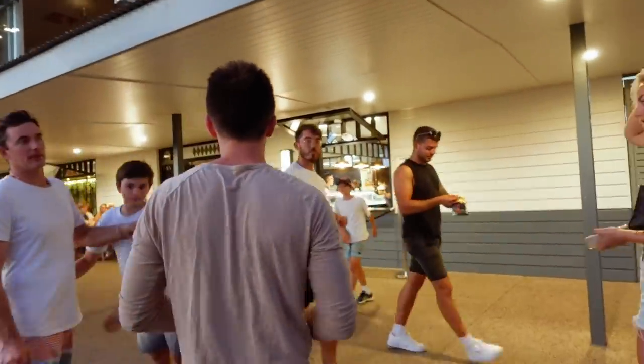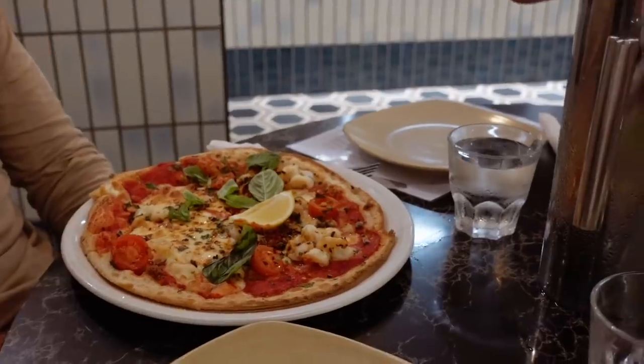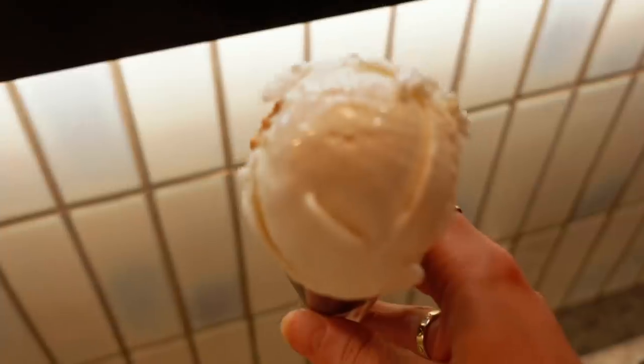Went to the pool bar. Yeah, it was so nice. For drinks tomorrow. It's so good. Let's go home, get ready, then go out for dinner. Yeah, I love that. You reckon? And we're going to pizzeria.